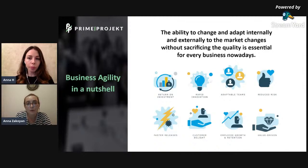And of course, at the core, we have this value that we are creating for our customers. So everyone on your teams or in your organization knows that whatever they do, they are creating this value for the end users and for the company as a whole. So this is business agility in a nutshell. And as you can see, it affects all of the parts, all of the fields within the organization. So it is not related only to the product development teams. So let's move on with our tips.